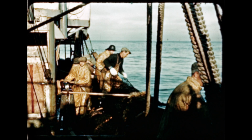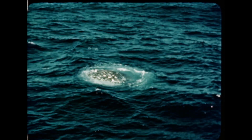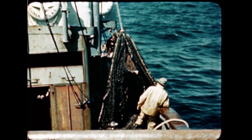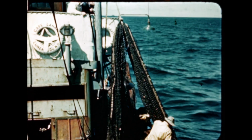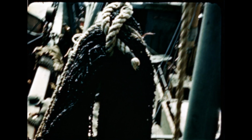The slack twine of the net is hauled in by hand and both sides brought together so the fish will not escape. As they haul in the net, the cod end floats up. Again, the lazy decky goes to work, hauling in the bosom of the net. After the splitting strap is put on, the cod end is hoisted in by winch and the cod end emptied.